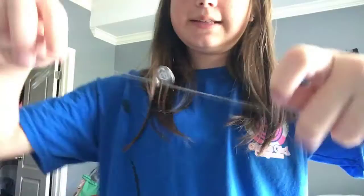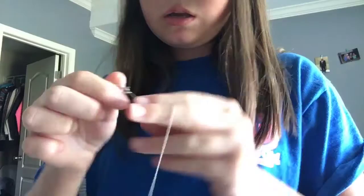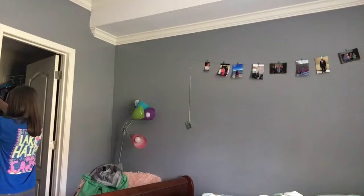So I have, dang. I have this necklace. It has like diamonds in it, and I'm just gonna clip it. And yeah, so I clipped it, and now I'm gonna go put it on my hanger. I have one more. It's a Kinder Scotch necklace. I'm gonna clip it and put it on the hanger.